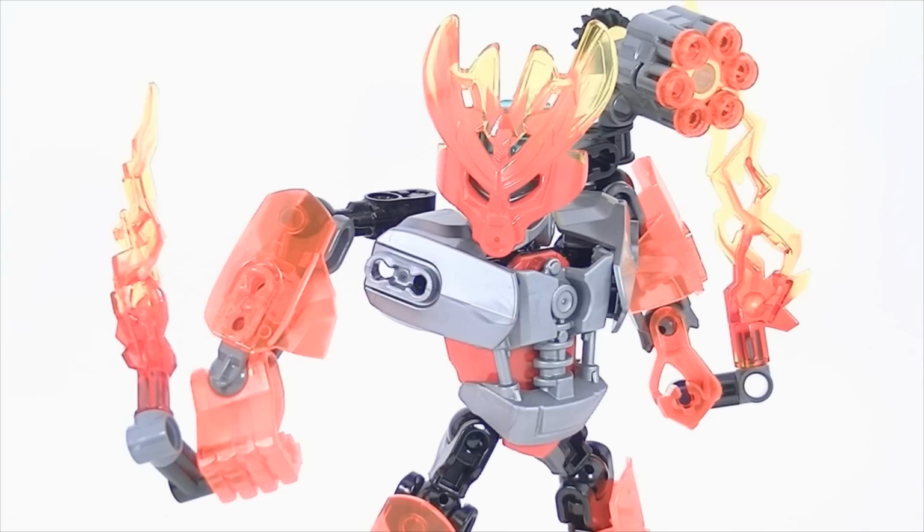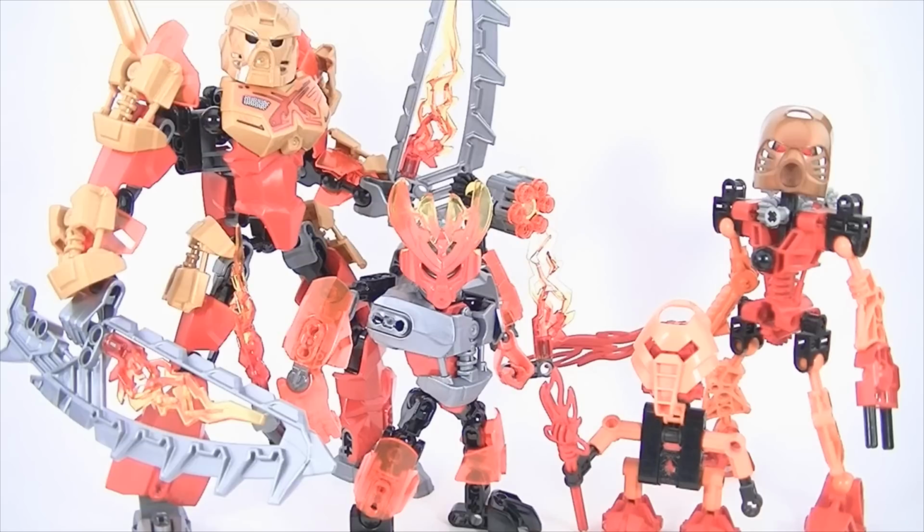This time it is set number 70783, Protector of Fire. This set contains 69 pieces and retails for about $10 US. The Protectors more or less play an equivalent role to the Turaga of the first generation. They're the elders and leaders of their respective elemental regions.